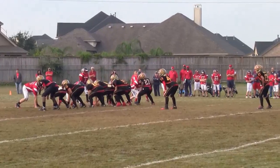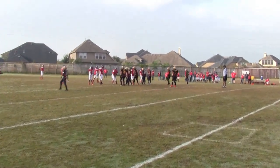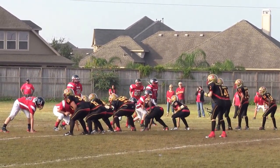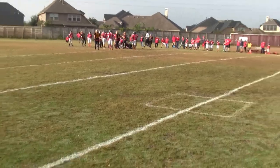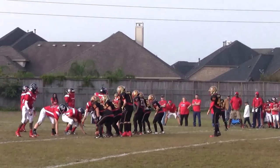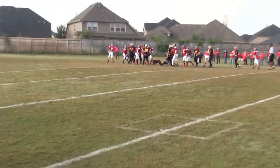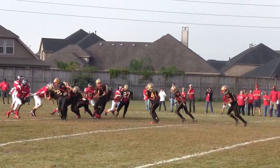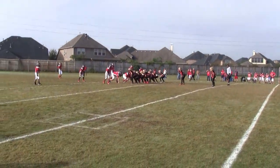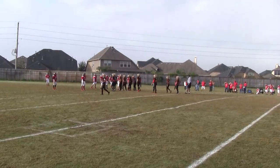First and 10 on the Texans 47. Second down. Second and 8 on the Texans 44. Third down. Third and about 3 yards on the Texans 39. That's a first down. First and 10 on the Texans 34. Second down. Second and 8 on about the Texans 33. Third down. Third and 3 on the Texans 28.